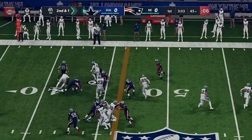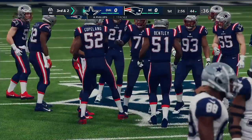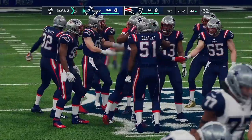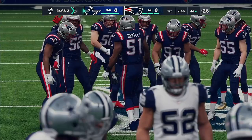This is Elliott. And this time not as successful as he'll get back to the line of scrimmage and no more. He got maybe a half yard at most, but officially they'll be left with a 3rd and 2. That was an example of excellent defense there. They stumped him. So now he brings up a 3rd down situation.